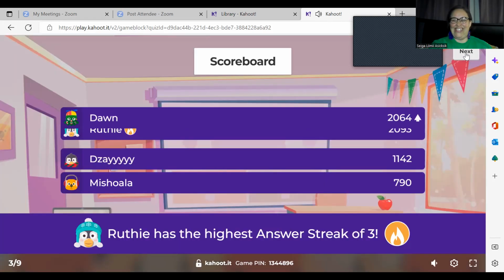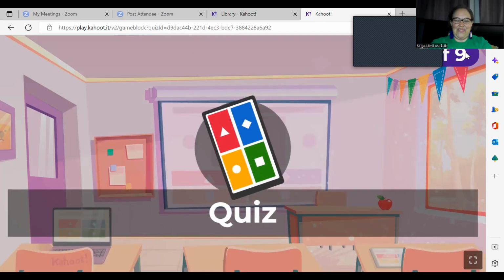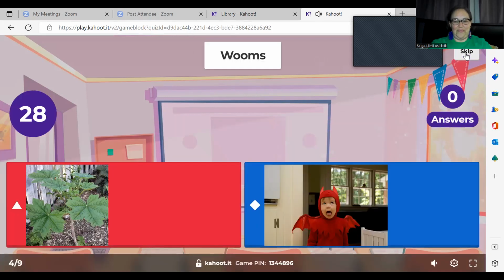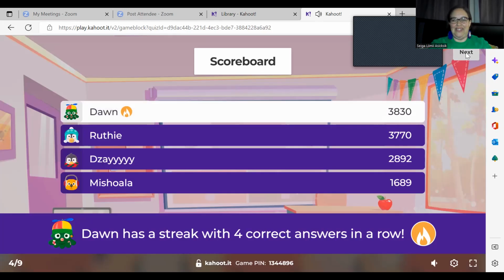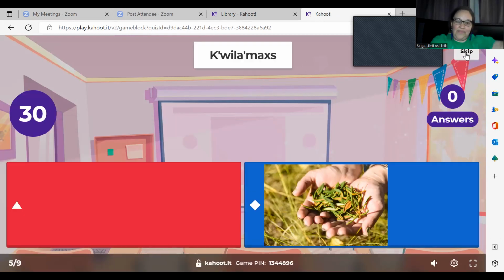Who picked the poison? Ruthie. It's true. Ruthie is so good luck on a 3-inch streak, game 7. Wolves. Don, so good luck on a 4-inch streak. M7. Gulamux.